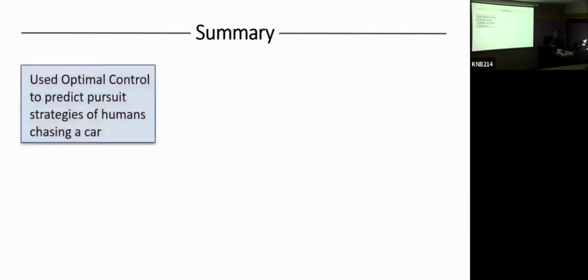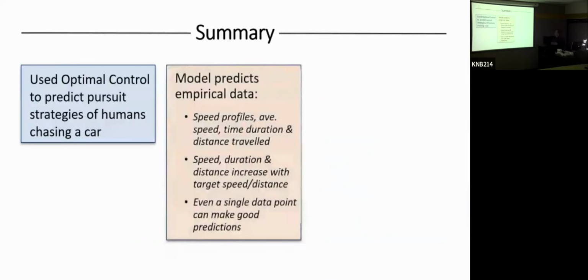So I'll just summarize what I've talked about today. We used optimal control to predict pursuit strategies of humans chasing after a radio-controlled car. We found that the model can predict our empirical data reasonably well. It can predict speed profiles, average speed, time duration, and distance traveled. And we found that speed, duration, and distance all increase with target speed and with target distance. And even if we just measure a single data point, we can still make reasonable predictions.